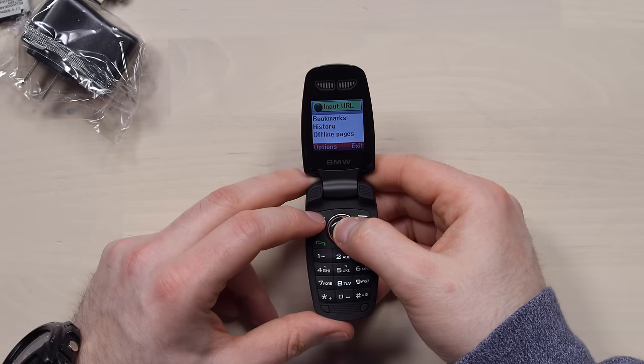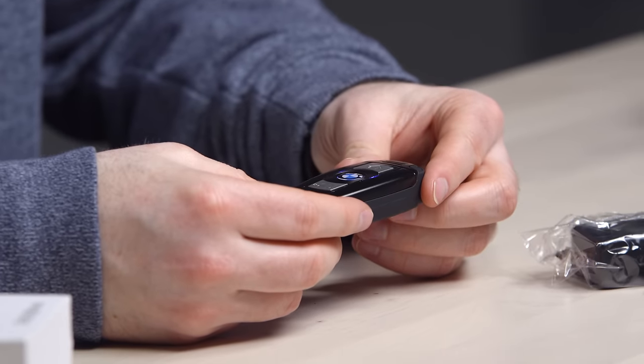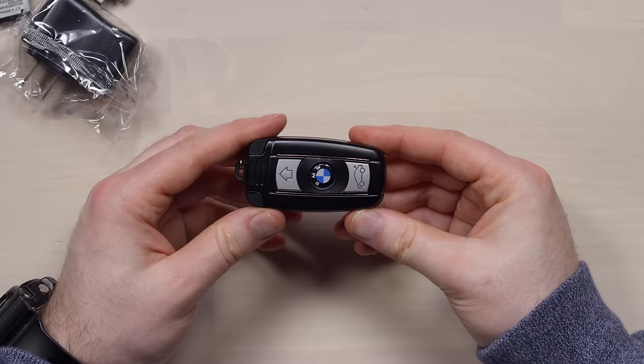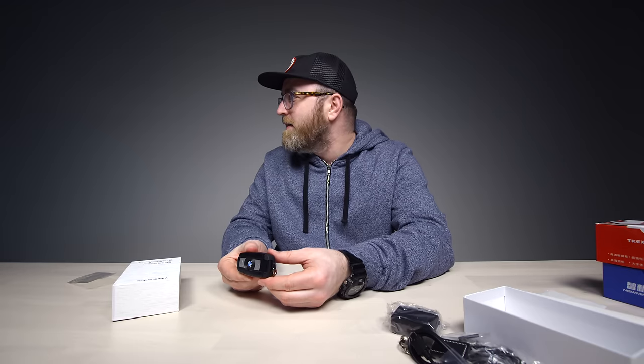Let's see what kind of applications we're working with here. Internet? What? I don't think you're gonna wanna be browsing on there, folks. Look, this is not the point of this phone, okay? You got this baby on the keychain. Oh, look at the way it's lighting up. How did you guys even see that? Hold on. Flip. Boom. Get with the times, Jack. Does your phone do this? Bam.